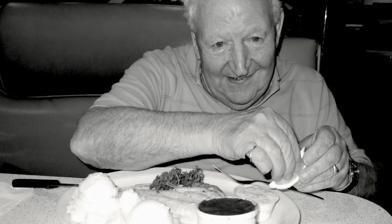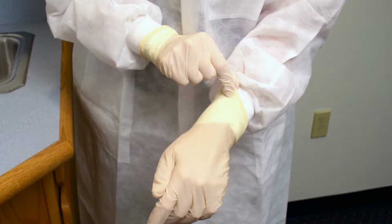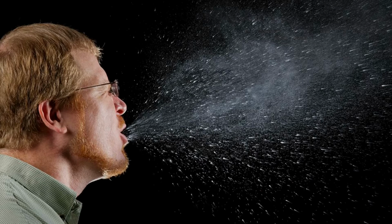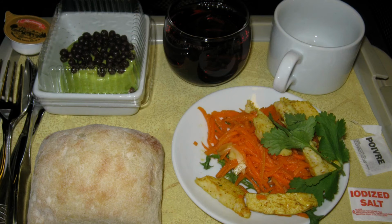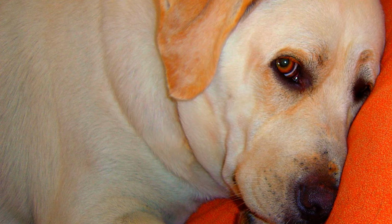A healthcare worker should always wash hands before eating or preparing food, as well as before providing any care for a patient. Hands must always be washed after caring for a patient, after removing gloves, using the toilet, changing a diaper, blowing your nose, coughing, or sneezing into your hands. Always wash after handling or touching items that could be contaminated, handling or preparing food, shaking hands, or touching an animal, animal toys, or waste.